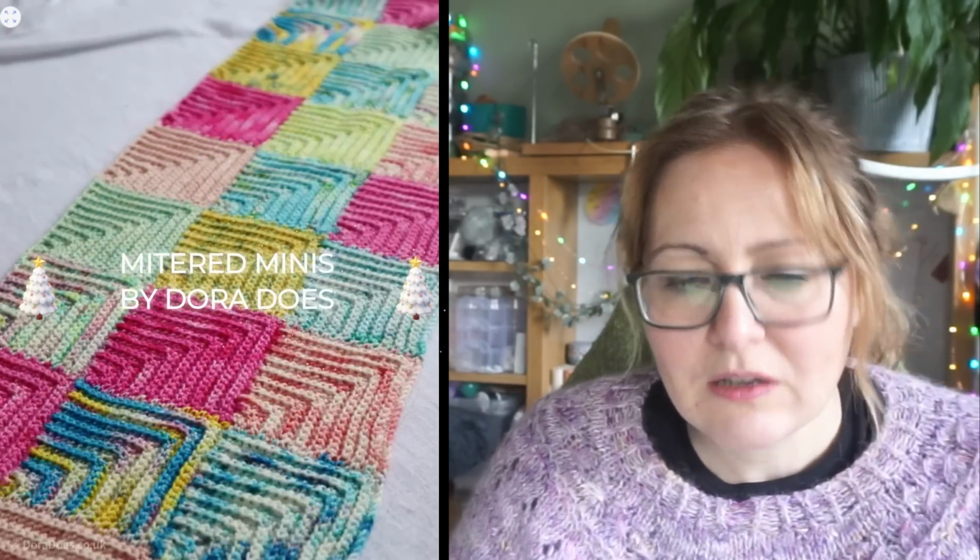Next is Mitred Minis by Dora Does. I just thought this was really cool because you see a lot of knitted mitre squares.